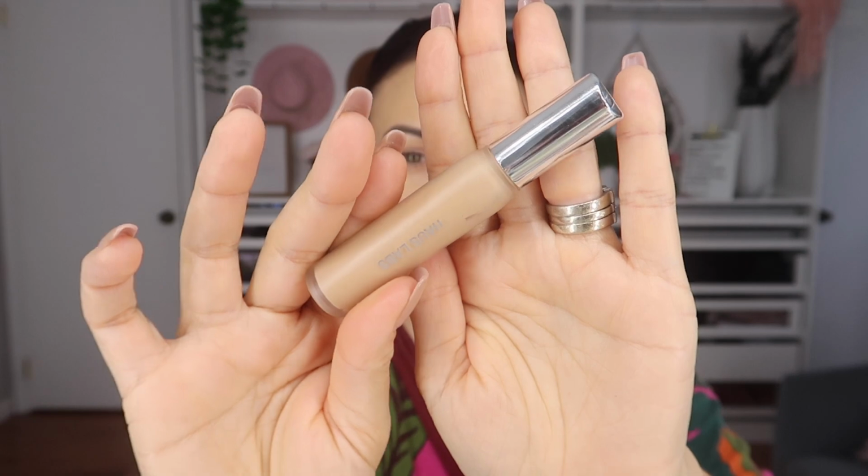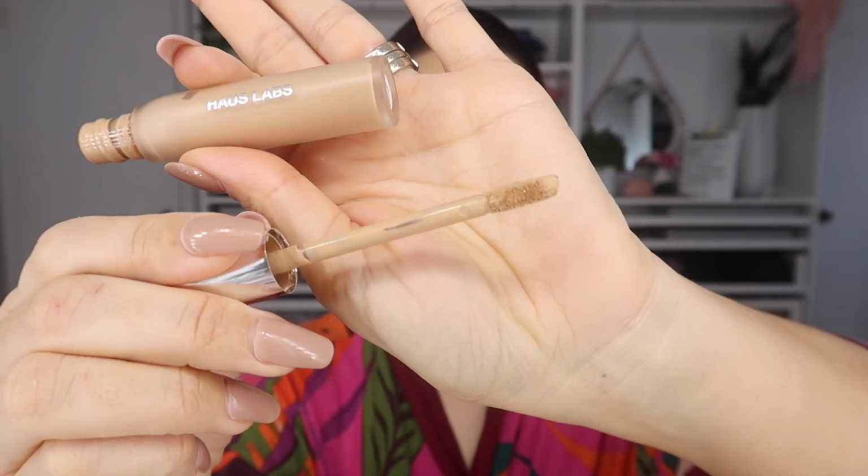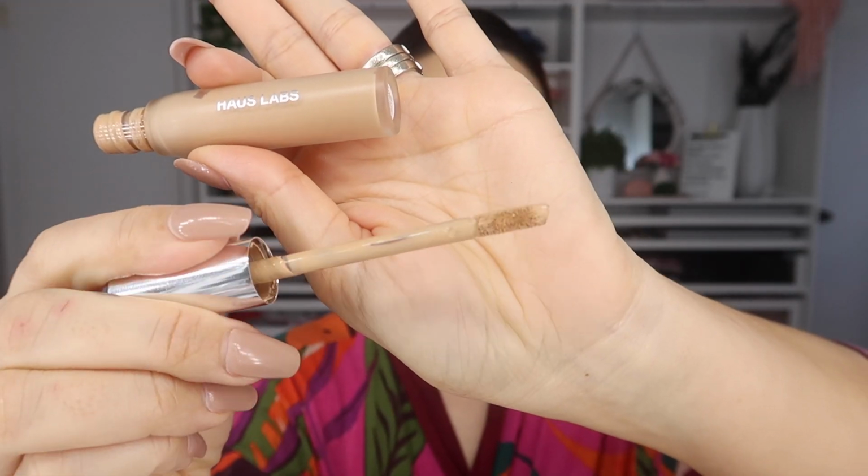So another product that I'm going to tell you about for a concealer is House Labs. And that's all I can probably say, and then skip over it, because it is just amazing. Just like the foundation, this concealer does the exact same thing. So I'm using my finger to apply this one. And what I noticed is that it even tells you, you can use your finger, you can use a brush to apply it, and it would be wonderful.